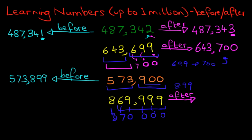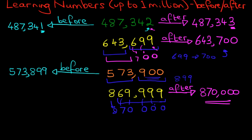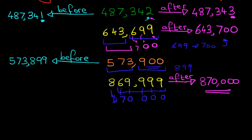So therefore, the number after 869,999 is 870,000. Okay, let's just scroll down a little bit, and then we can have a look at our next example. This time we have the number 990,000. And we want to know what number comes before that.